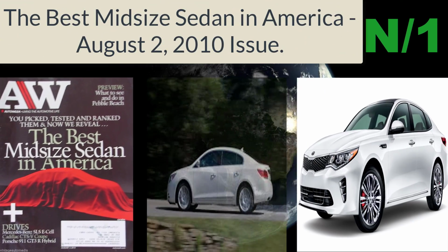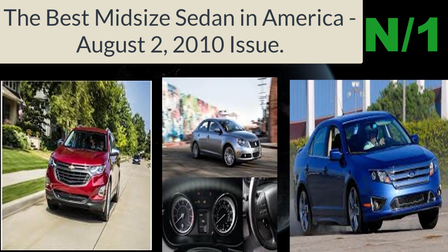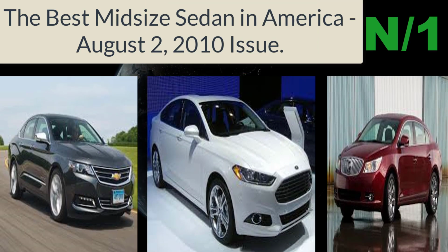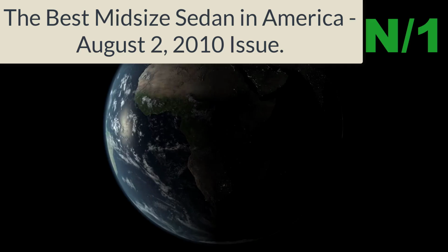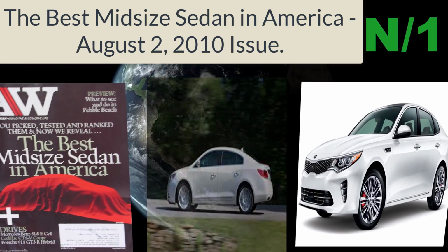Midsize car name, the best midsize sedan in America, August 2, 2010 issue. Midsize car information, the best midsize sedan in America, August 2, 2010 issue. AutoWeek magazine, volume 60, issue 15.